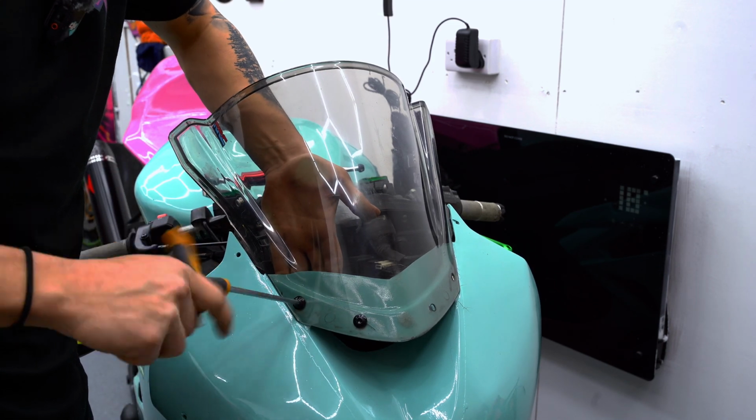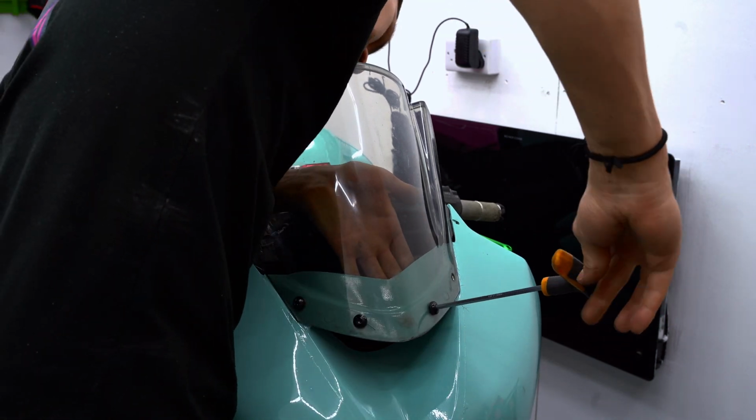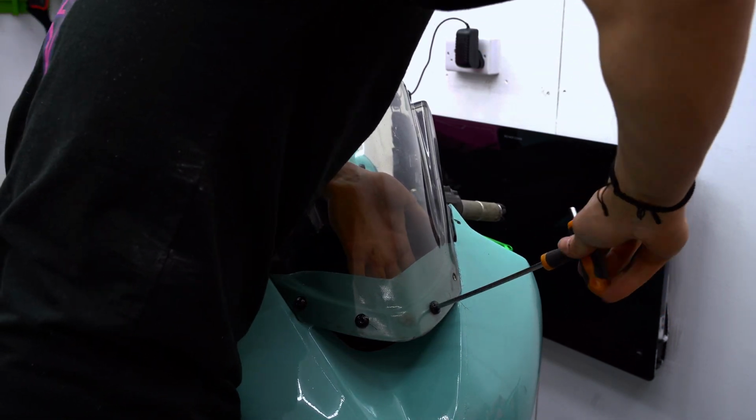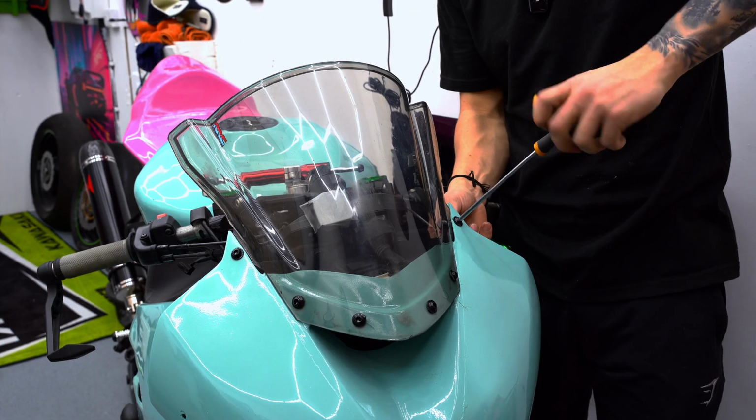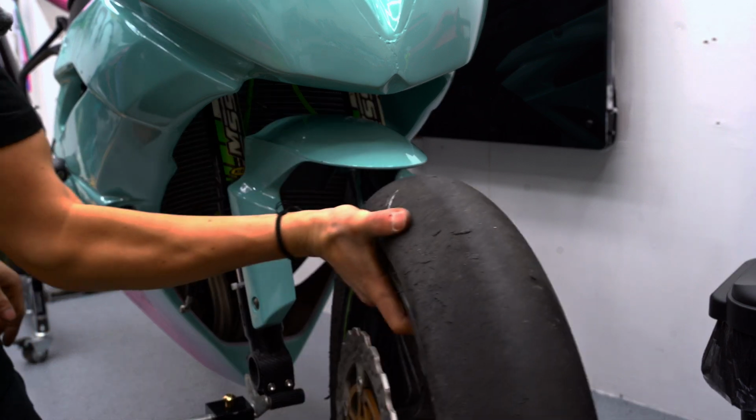It's just part and parcel of track fairings when you've got road parts on a road bike. The only way you can get around it is if you get a track tank and you start doing a load of custom fabrication, but let's be honest, I'm not getting paid to do this sort of stuff. It's not going to pay my mortgage, so I'm just here having fun. Screen bolted on at the front, and then we can crack on with the front wheel.